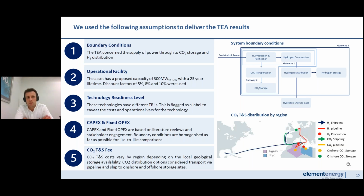In terms of the boundary conditions we considered, we split these into the gateways, as you can see in the top right figure. So gateway 1, considering the hydrogen production facility, gateway 2, including the CO2 transport and storage, and gateway 3, the hydrogen distribution and storage.